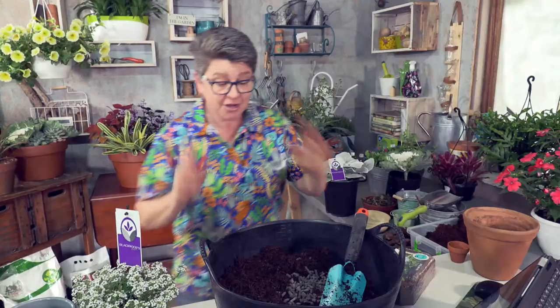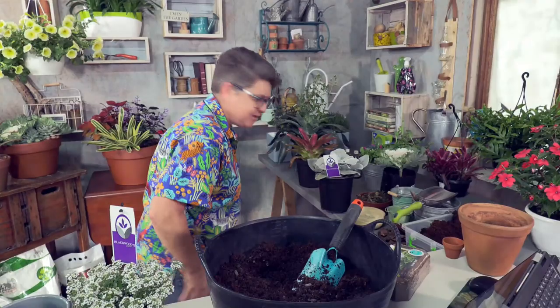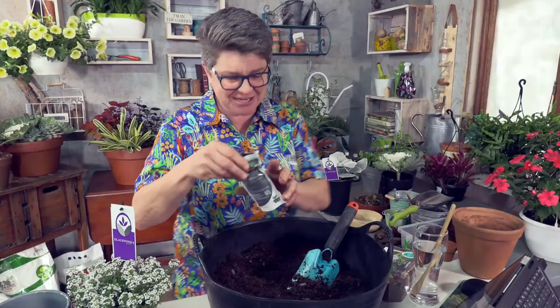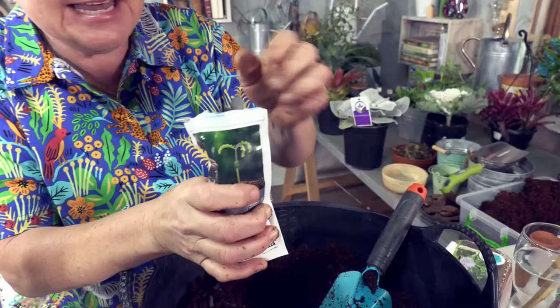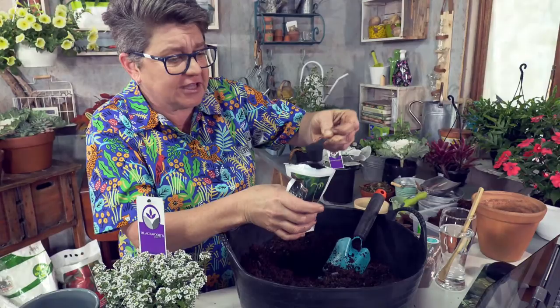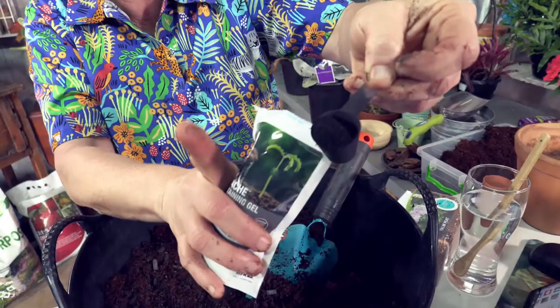All right, last thing I want to show you that we add in is some of this. Now, guys, this is such a party trick. It's this stuff here. This is called HydroCash. What is it? It's basically a water-retaining gel, and it is pimped with carbon. Have a look at that. Very dark, very messy. See what my finger looks like now? I mean, this is carbon.